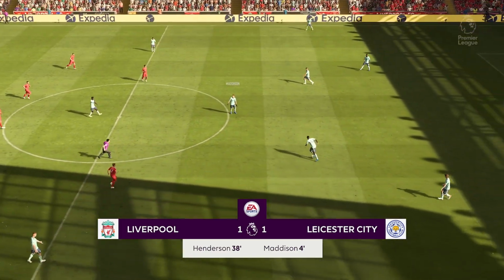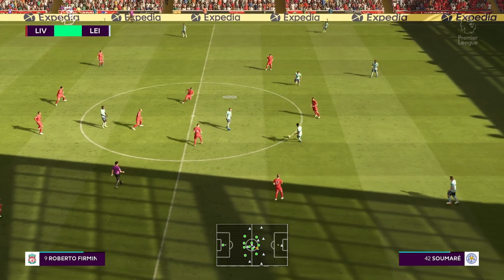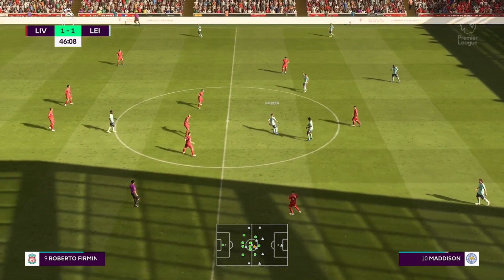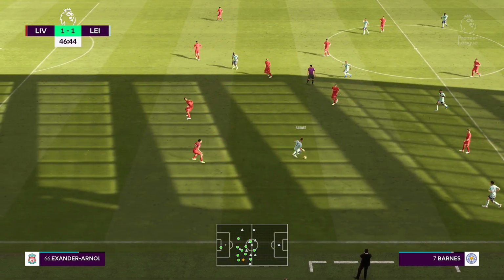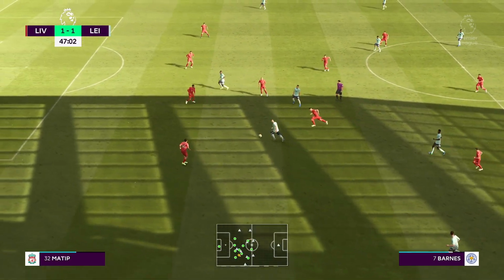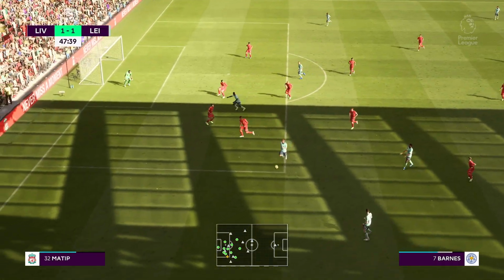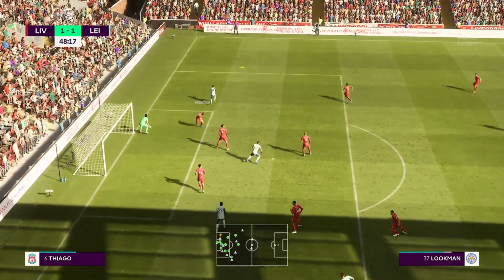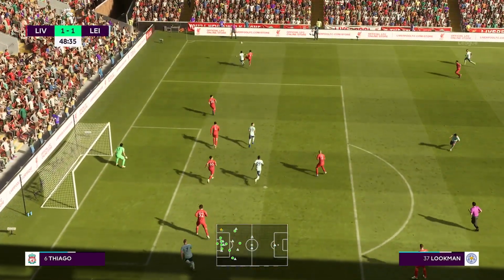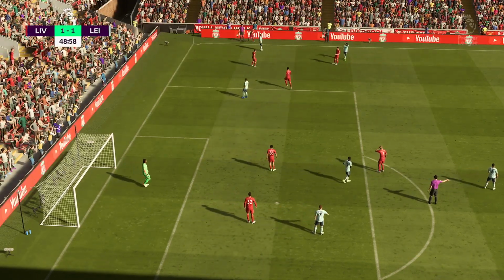Well, they've kicked off the second half here at Anfield. Harvey Barnes. Well, you've got to savour such moments. Crossed into the penalty area. Clumped clear. A Liverpool free kick coming up.